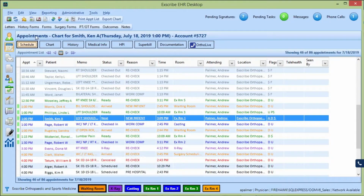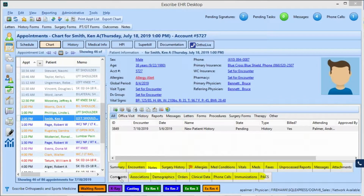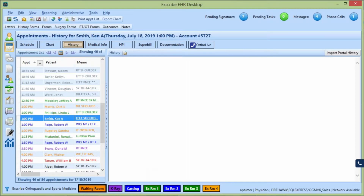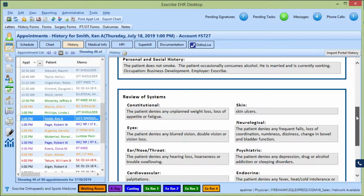When we go to the chart, it brings in the chart, and the actual EMR itself is right here, your typical EMR with all of its tabs. And here's your old paper face sheet if you were still on paper, and a lot of the links that you need for quickly getting to any place in the chart. We go to the history. This is going to come from the patient via patient portal or our iPad app. They can enter all this themselves.